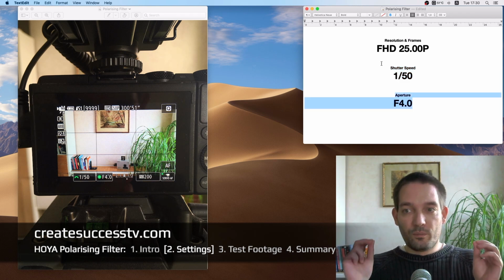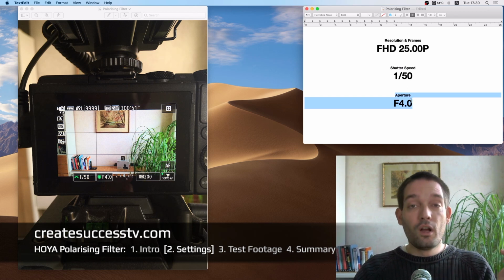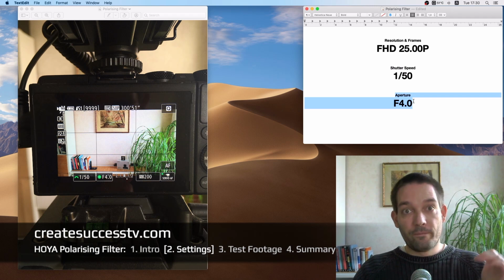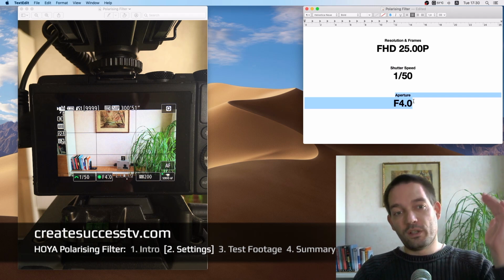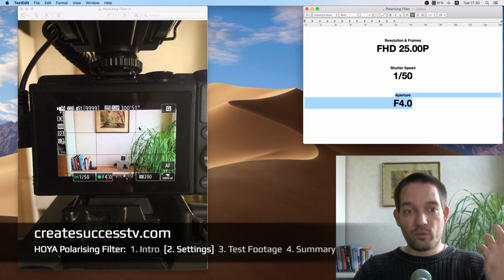So in essence, let's move on to aperture. You see these two values are sort of fixed. We're not going to change anything here. That leaves basically the aperture that you can use to regulate how much light comes into your camera, because I filmed today on an overcast day with some clouds in my room, and you see the ISO is on 200.